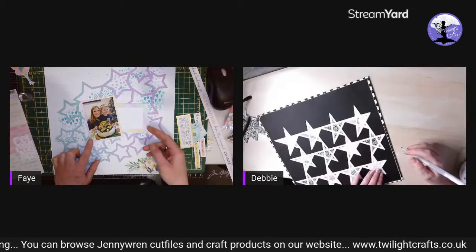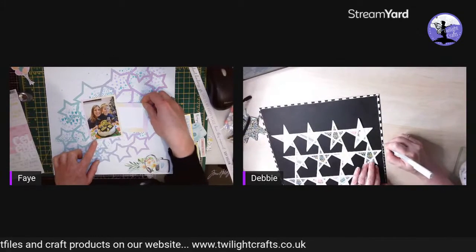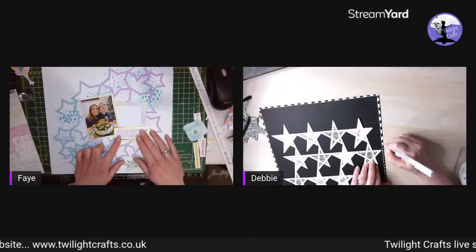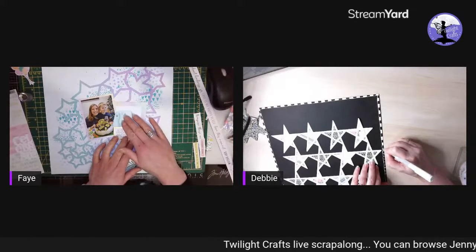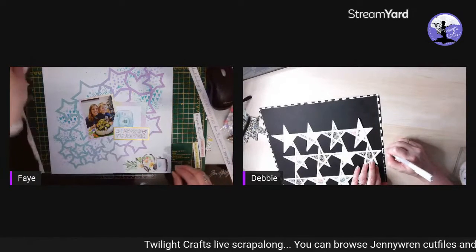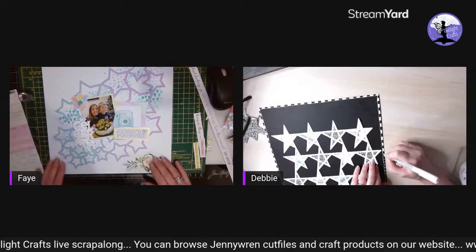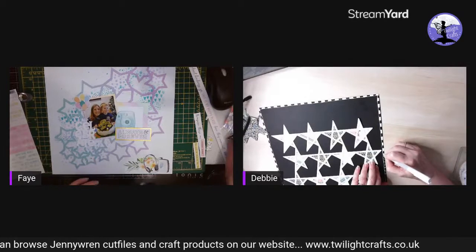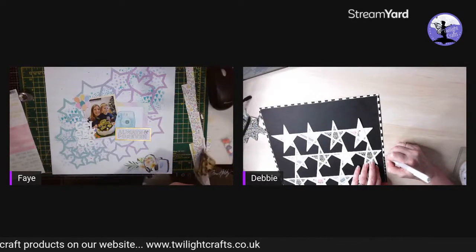I decided to put the photo on an angle. Less faffing, more sticking. Balloons. Little bramble fox. I've got wooden elements. I quite like wooden elements.